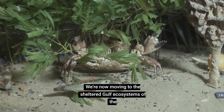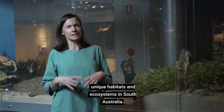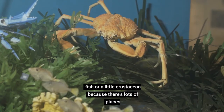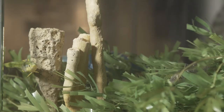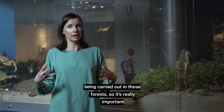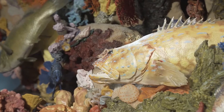We're now moving to the sheltered gulf ecosystems of the Gulf of St. Vincent and Spencer Gulf. And these are really unique habitats and ecosystems in South Australia. And it's a really great place to live if you're a little fish or a little crustacean, because there's lots of places to hide. They're also really important habitats for recycling nutrients, for absorbing a lot of the carbon in our atmosphere and in our oceans, because there's so much photosynthesis being carried out in these forests. So it's really important for reducing erosion of our shores here in South Australia.